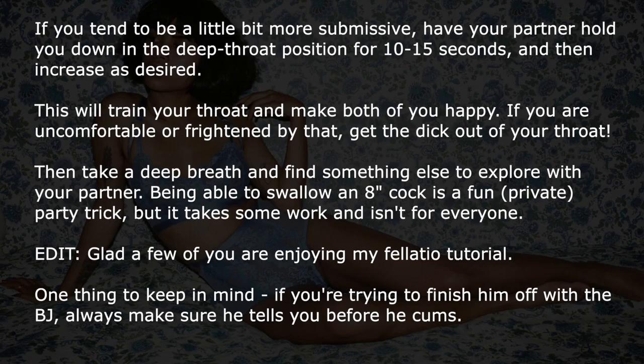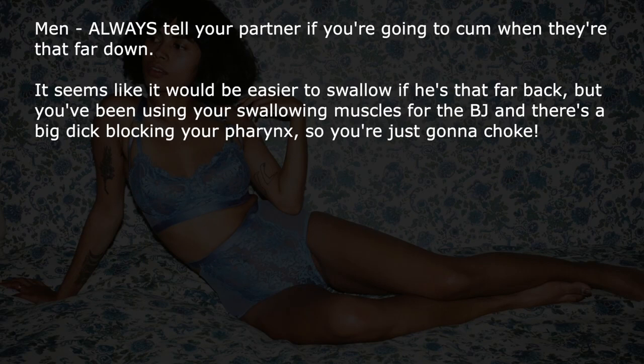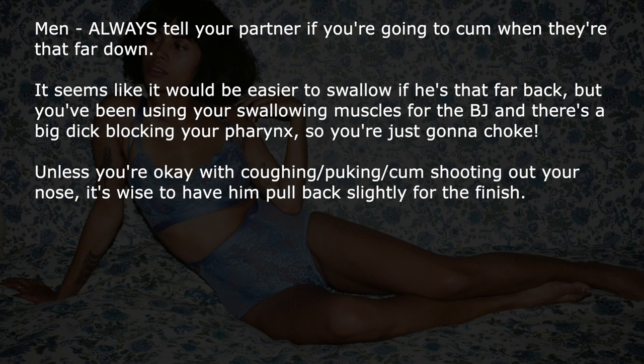One thing to keep in mind if you're trying to finish him off with the BJ, always make sure he tells you before he cums. Men, always tell your partner if you're going to cum when they're that far down. It seems like it would be easier to swallow if he's that far back, but you've been using your swallowing muscles for the BJ, and there's a big dick blocking your pharynx, so you're just gonna choke. Unless you're okay with coughing, puking, cum shooting out your nose, it's wise to have him pull back slightly for the finish.